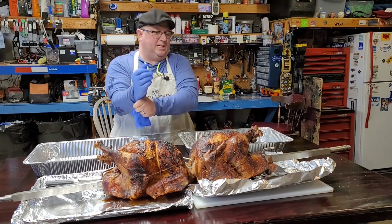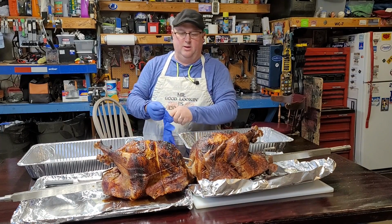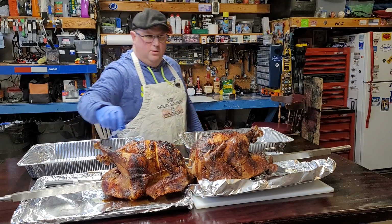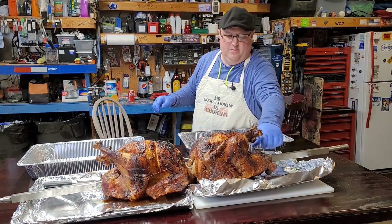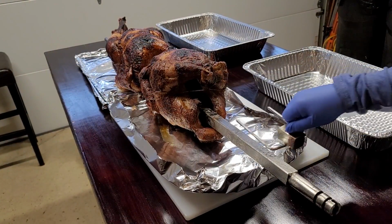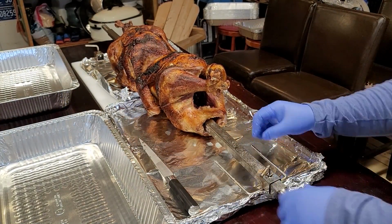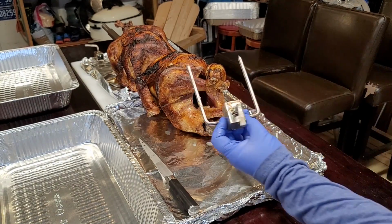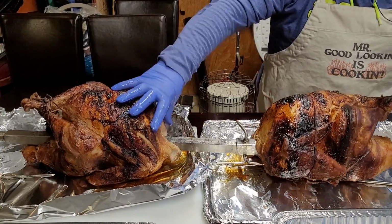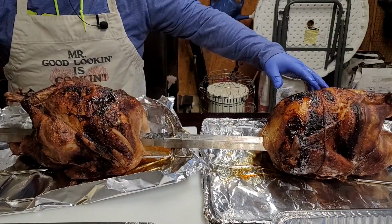Okay, now that these have had time to cool off a little bit, we're going to take this spit rod out and put these turkeys in these 2 pans. Pull that one out, just grab this one and pull that one straight out. You can see the steam coming off those forks. There we go, there's that one. And then there's that one.